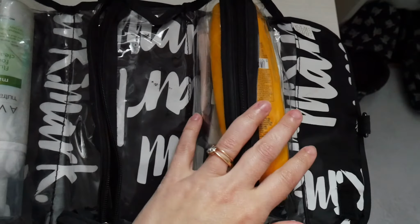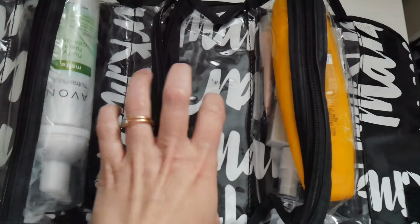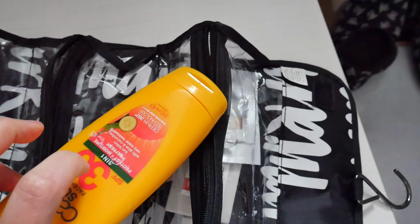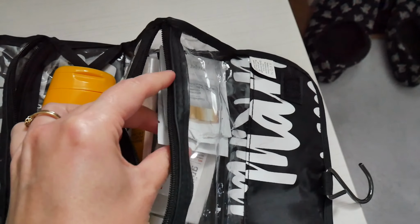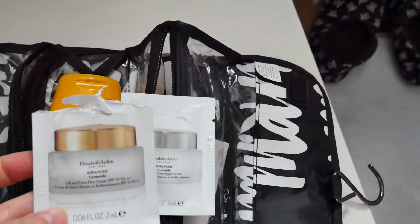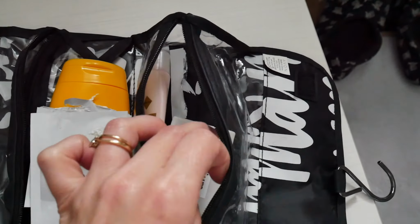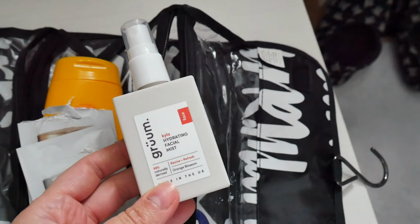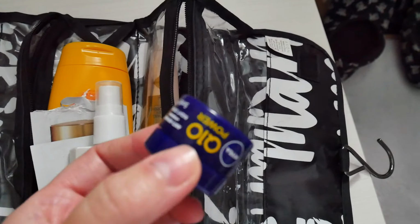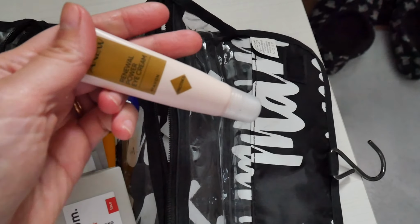And then when it comes to skincare, I had this bag with me. This compartment had my toothbrush and toothpaste. So this is my skincare. I had a sun cream in here because I can also use this for the face. I had these sachets of cream from Elizabeth Arden. There's a day and a night cream, and this one's kind of going a bit gloopy. I haven't used the night cream, I've used the day one, it's quite nice. This hydrating facial mist from Groom, I've used a couple of times. This I've used as night cream, so that's why I didn't use the sachets. And this is the eye cream, which I've obviously used every day.